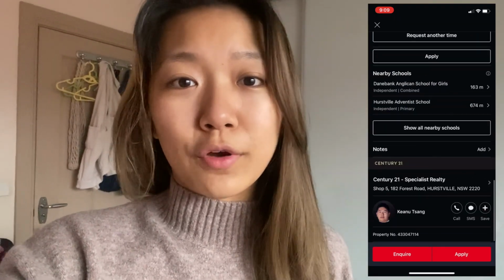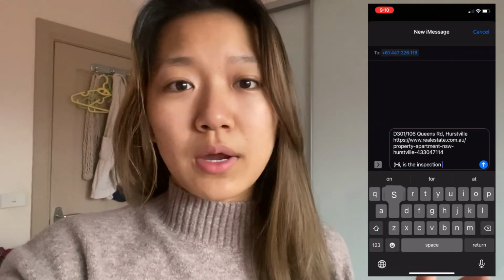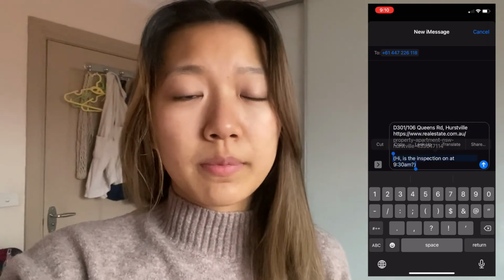It is currently 9:10 and the first inspection starts in 20 minutes, but it is currently pouring rain. So I think what I might do is send both the agents a message and just confirm that the inspection is still going on, just because I only added it to my calendar, so they have no idea whether or not I signed up for it. So I'm gonna quickly send them a text and just make sure that it's still going on.